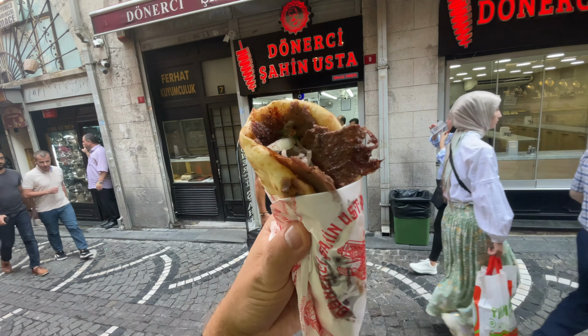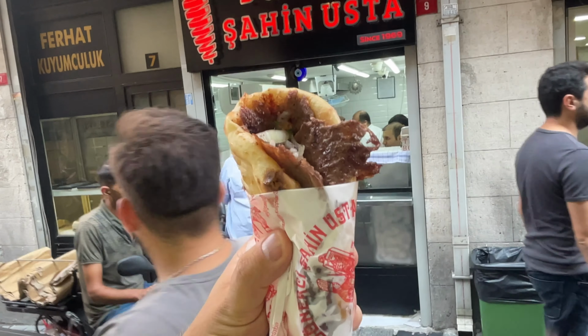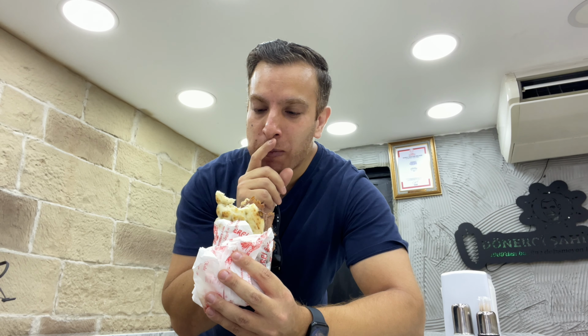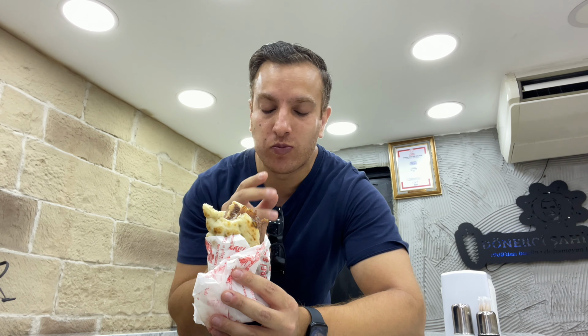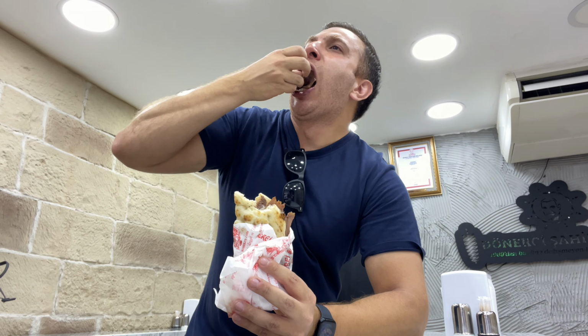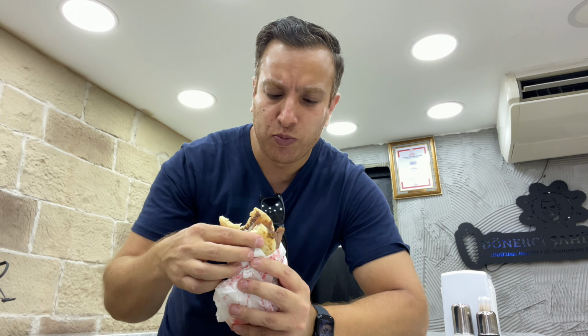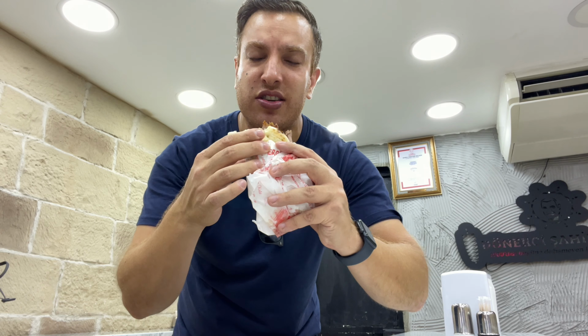Oh. Guys, that's the best kebab I've had in Turkey. That is just... this meat, guys, is absolutely delicious. The lamb comes through, the flavor of it is amazing. It's so deep. Good amount of salt on there, but not over seasoned. The naan is lovely. The onion adds acidity, a bit of crunch, a bit of flavor.